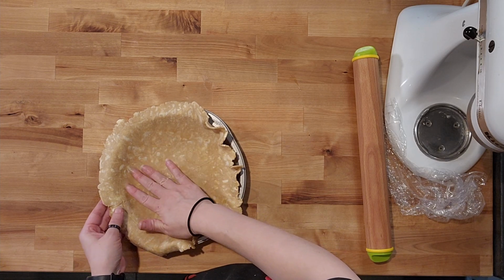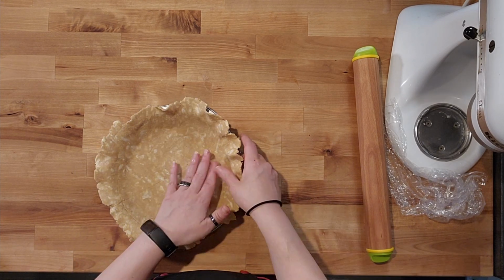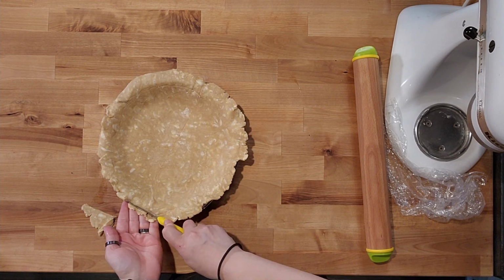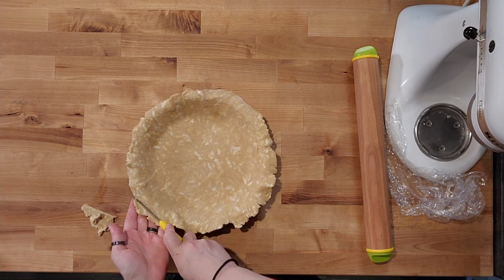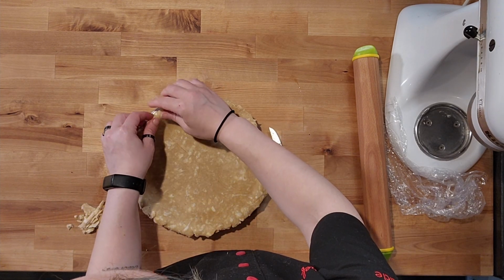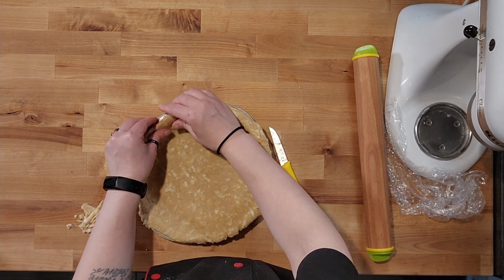Even move it over a little bit. There we go. Pie crust is pretty forgiving. I'm going to trim off some excess. A little bit over here. A little bit shorter over there. Don't want to stretch this out too much. You want plenty of pie shell in there. And once all of it's trimmed, take it and fold it under so we can make a nice design around the edge.